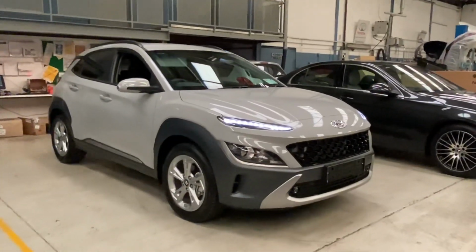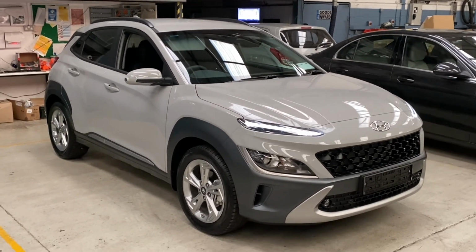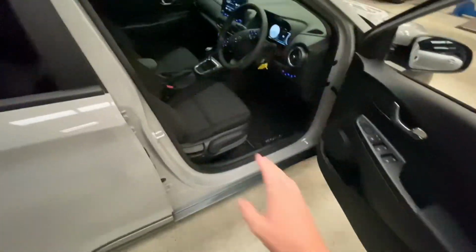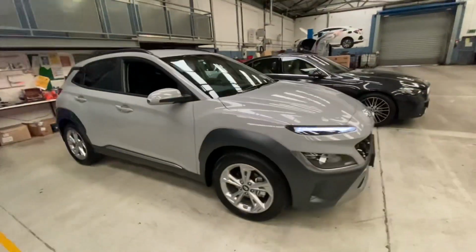So anyway, the video is basically just to give you an idea. It's hard to tell from brochures and pictures, and even the video is not perfect, but it gives you some idea what the color's like. This one is a 1 liter executive, and it comes with a dark cloth gray interior, but that'll change depending on which finish you're going for. So it's really just to give you an idea what that Cyber Grey looks like in a Hyundai Kona.